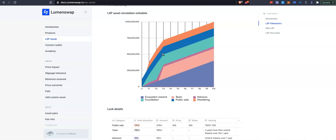Yeah, we can lock our tokens down. We can get a good APR for them. We can get extra tokens every month just from hodling them. The price of those tokens we're getting for free is going up. That's a hodler's dream. That really is. And everything that I've seen so far with Lumenswap is geared for sustainability for the longer term.